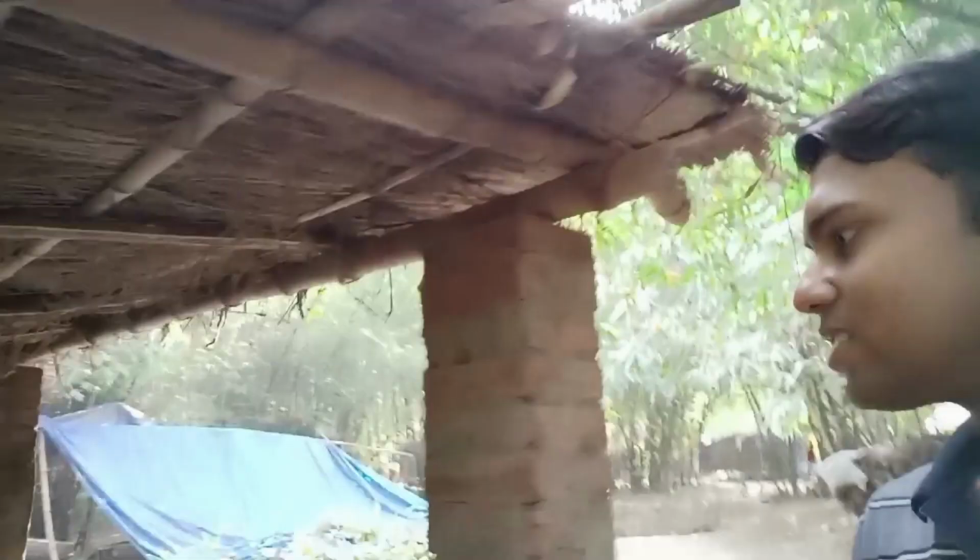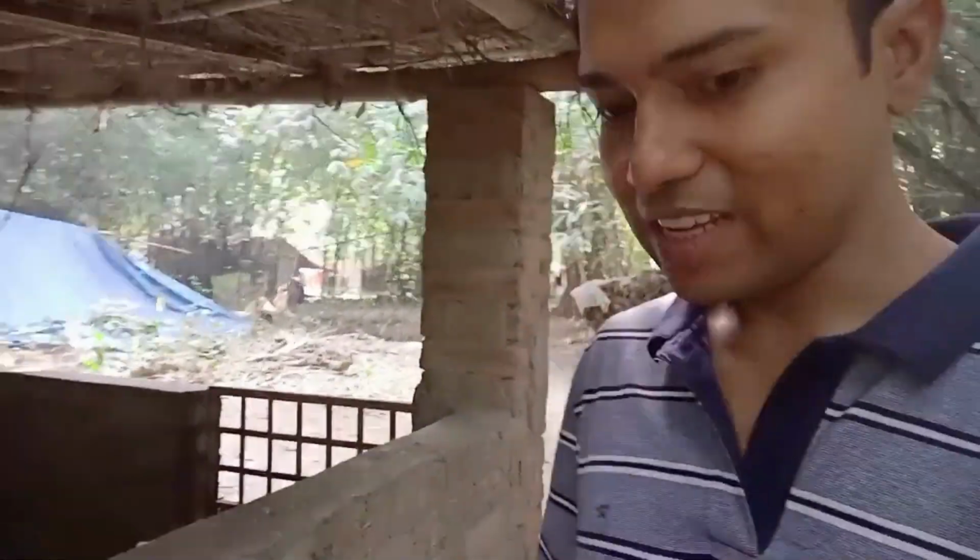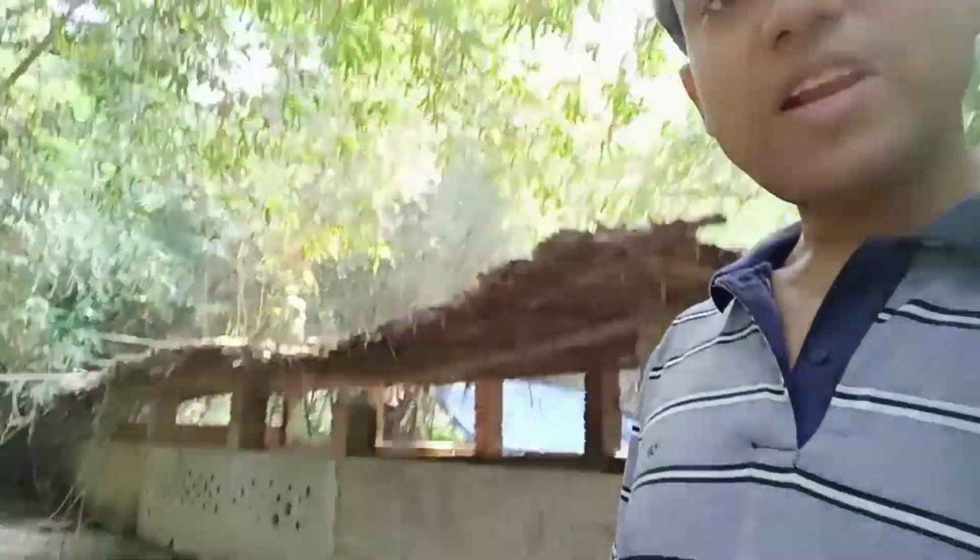So you can see this is a piggery. White pigs are very nice, they look good, they are healthy, and also the place looks clean, so it's not dirty. Mainly they will be slaughtering these pigs, they will not pet them, and they will be selling them in the market.